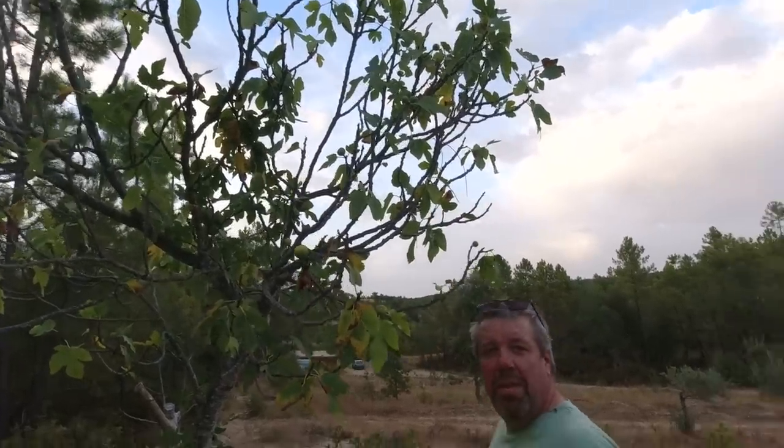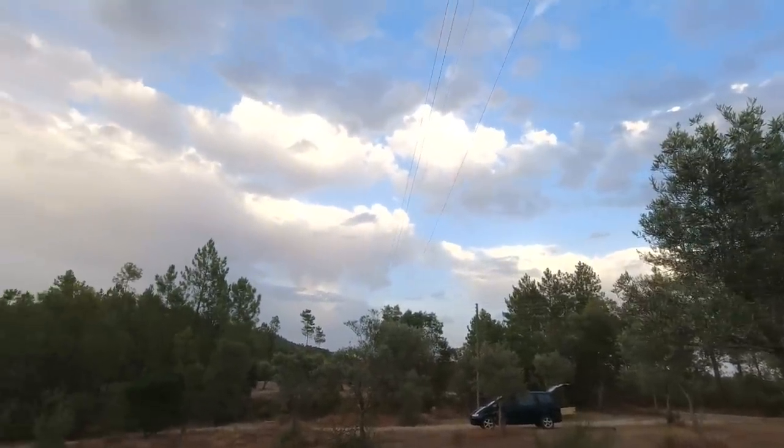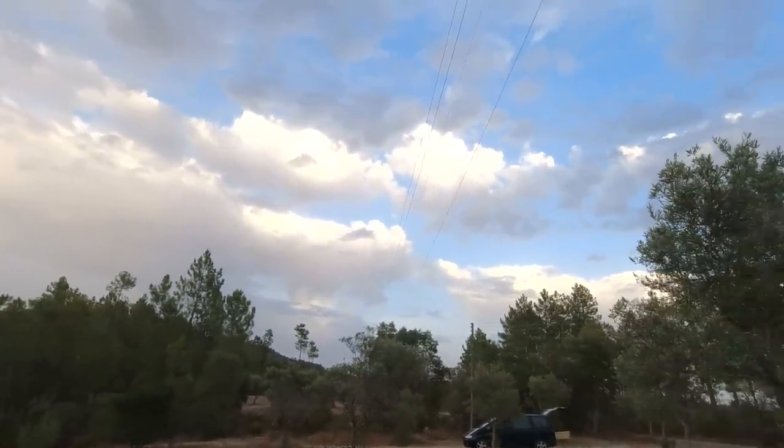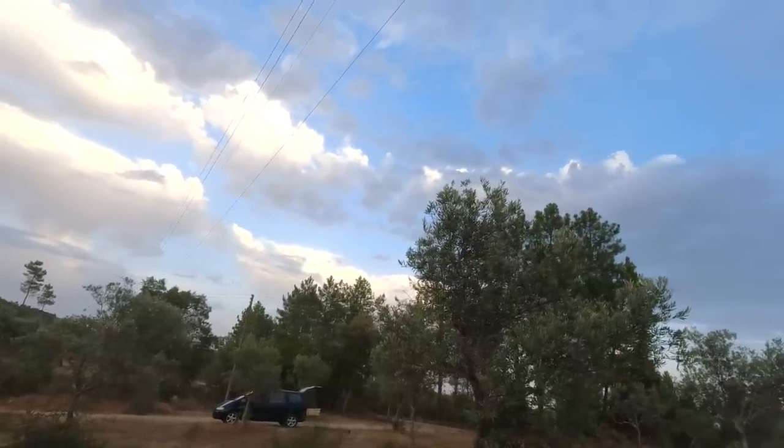The weather has cooled down all of a sudden, though, hasn't it? You can feel it in the last 2 or 3 hours. Yeah, and you can feel a coolness in the air. And if you look up there, look at those clouds. Well, we've been looking at the clouds since we left the house. And they're wonderfully backlit at the moment.